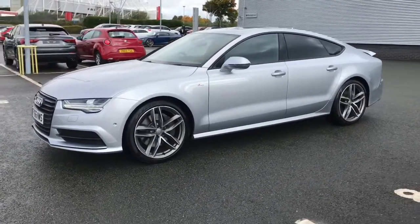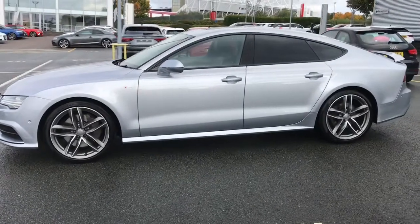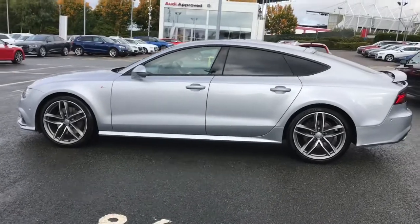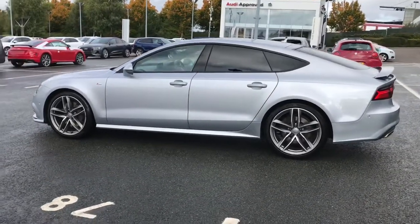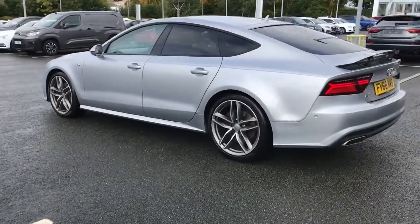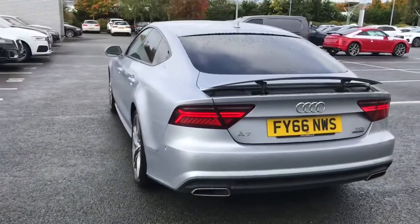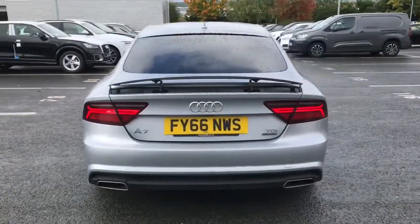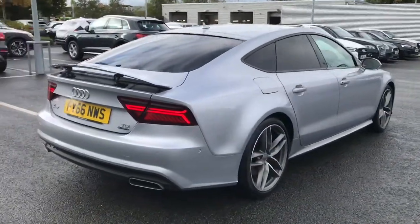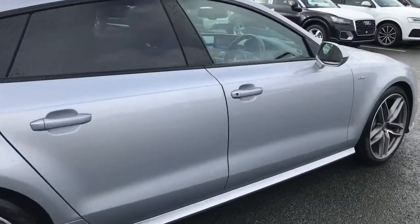The vehicle features the Audi Matrix LED headlights with LED rear lights, upgraded 20-inch 5 twin spoke matte titanium look alloy wheels. The vehicle also features the privacy glass, which is the dark tinted rear and rear side windows from the B pillar backwards. The vehicle also features the sport suspension, the S-line rear bumpers, and this is a quattro Audi model, meaning it is four-wheel drive, and the vehicle features the sports differential.